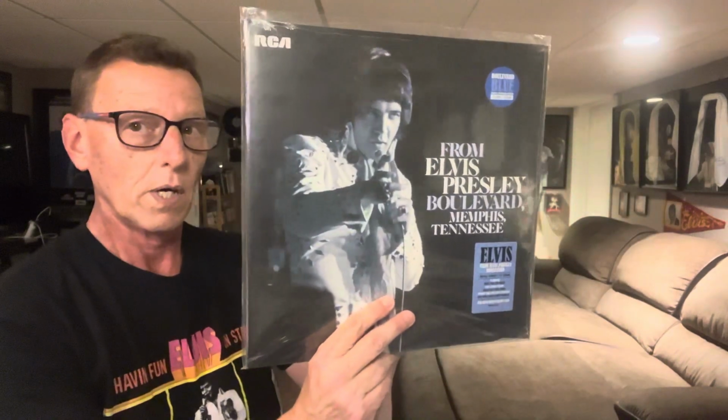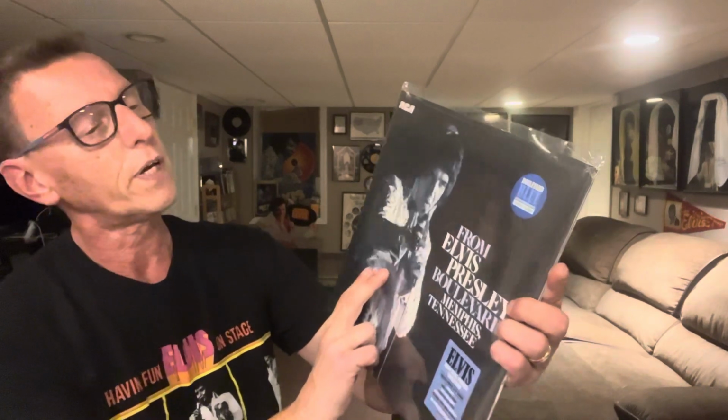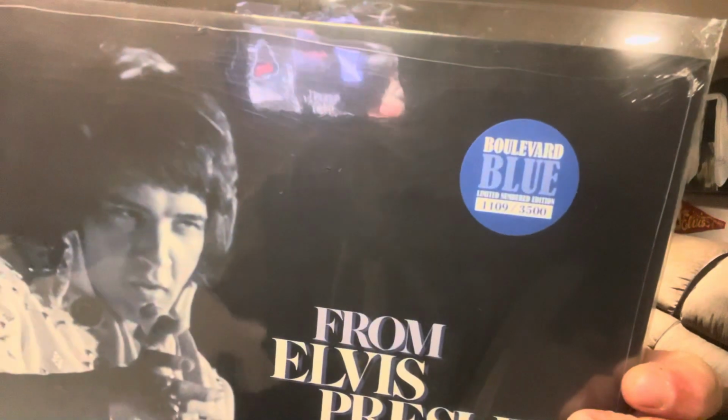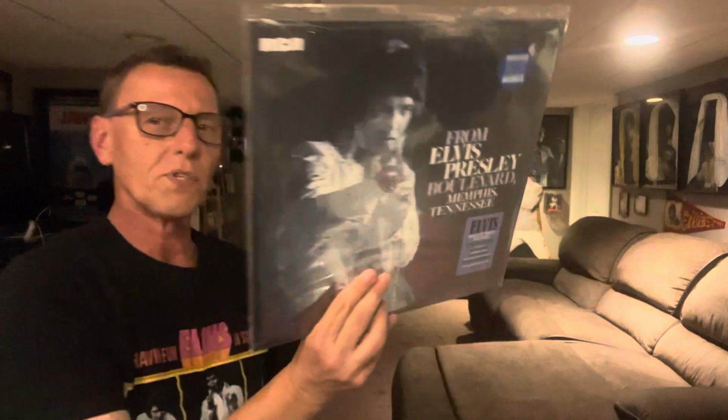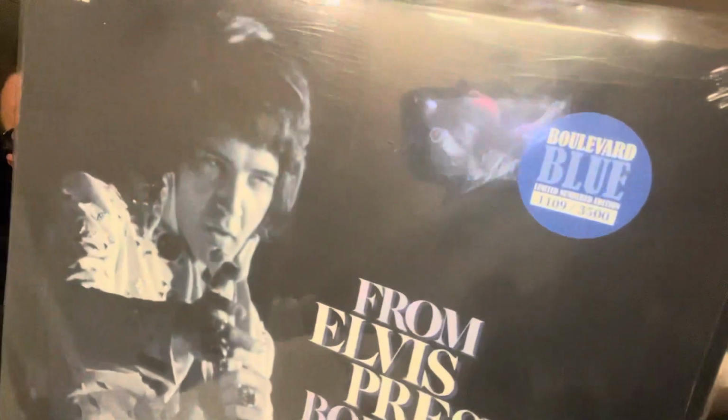All right, and then next to the last one, we have From Elvis Presley Boulevard, Memphis, Tennessee. Now this one, you can pre-order because they are repressing it. When it was originally released a few months ago, it came on what they call Boulevard Blue Limited Numbered Edition, and I happen to have number 1109 out of 3,500. This next batch will not be numbered, and it is going to be on black vinyl, not Boulevard Blue like this one. But yeah, here you go. This is From Elvis Presley Boulevard, Memphis, Tennessee.